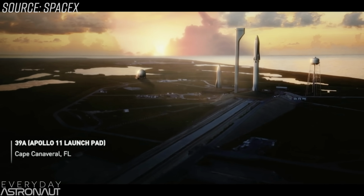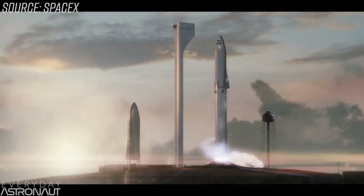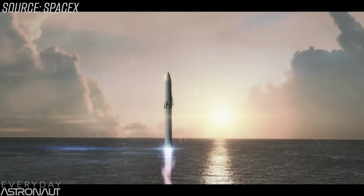SpaceX's upcoming rocket is the BFR, or Big Falcon rocket. The BFR is essentially SpaceX's Mars rocket, capable of sending up to 100 people to Mars and back. This thing is full-blown nuts. The booster portion of the rocket will have 31 methane-powered Raptor engines and will be fully reusable.